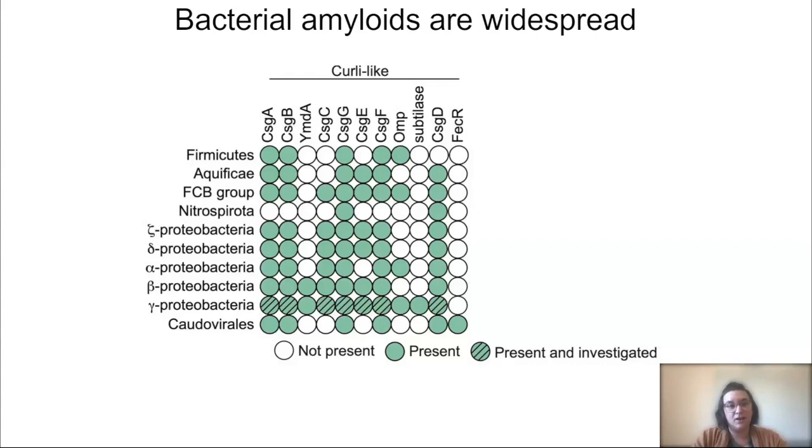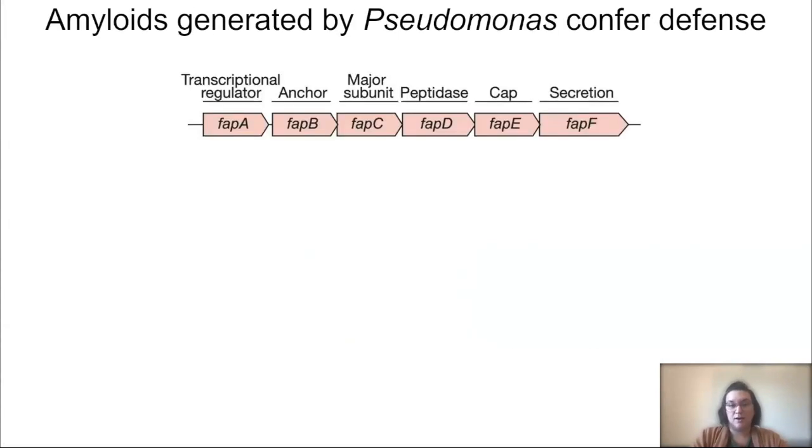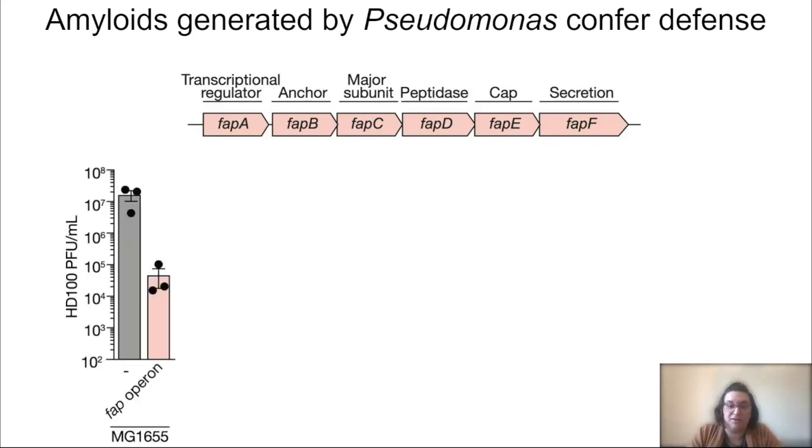And excitingly, our analysis also uncovered a different type of amyloid that's related, that are made by the Pseudomonas species. So Pseudomonas is a different bacterial species, and they make an amyloid called the FAP amyloids. And so what we wanted to next look at is whether these are also able to defend against Delo. And indeed, what we found when we expressed these in our E.